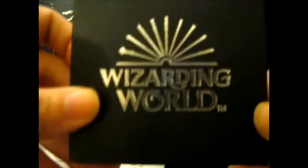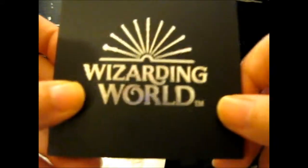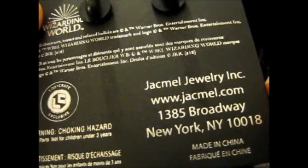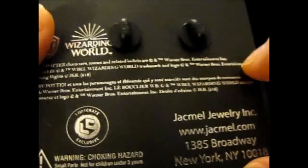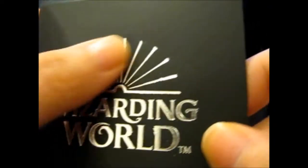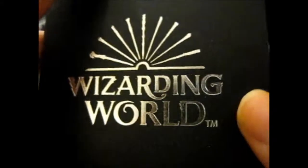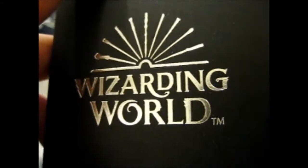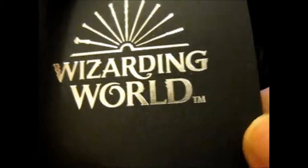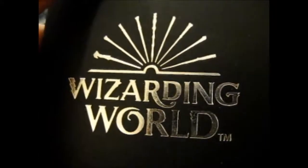Okay, and this should be good. So, Wizarding World. It's two comebackings. Made in China, as most things are. LootCrate exclusive. So it is nice they updated these from the normal Harry Potter to the official logo of everything.